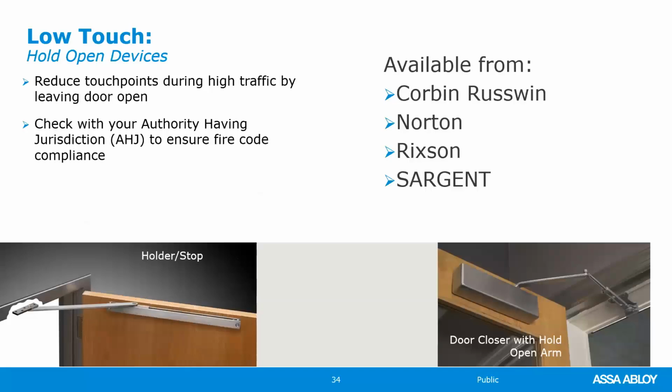Okay, one of the things we have to talk about, we're going to talk about a couple of different ones. We're going to talk about how also to reduce the touch points. One way to reduce the touch points is to have a holder or a door closer with a hold open arm at the opening. I will give you a reason why. However, realize this, neither one of these can go on a fire rated door by themselves.